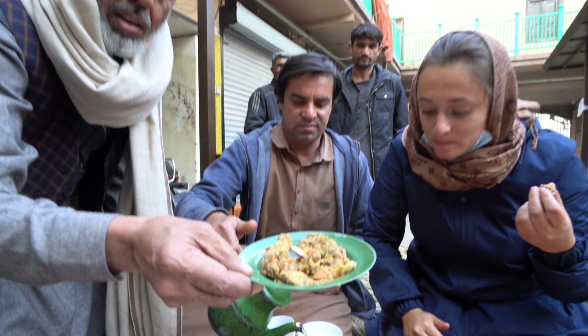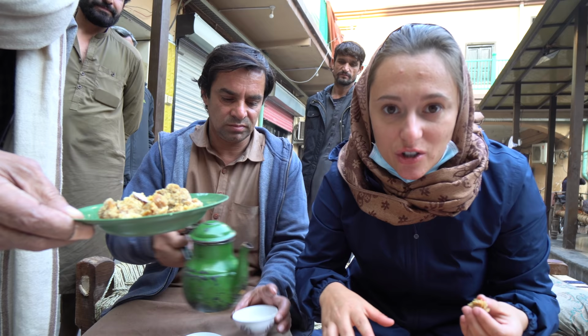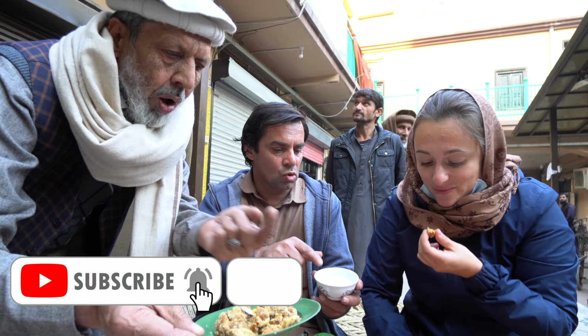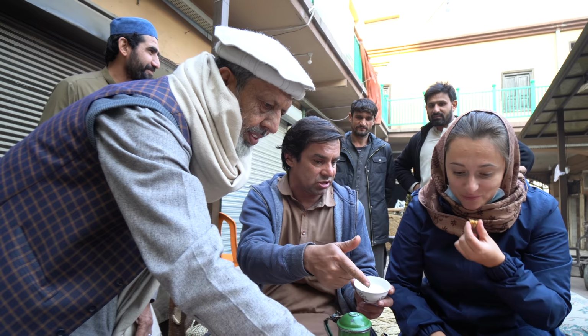So what actually makes this different is that the green tea has not been sweetened. There's no sugar in it, but all the sweetness comes from this, and it melts away in your mouth. That's really good. Oh, no sugar. No sugar. Just this. Really good.